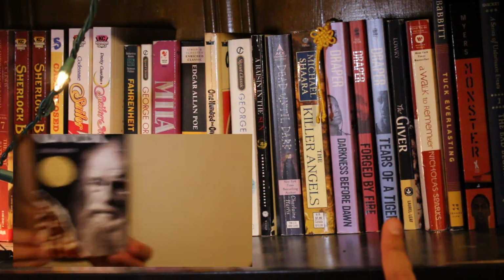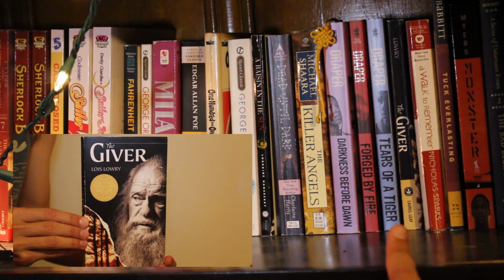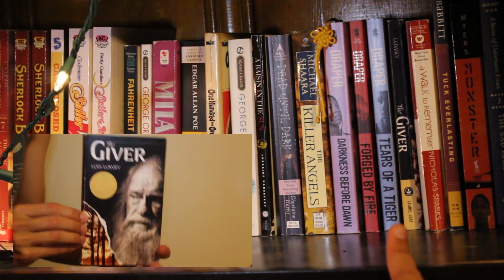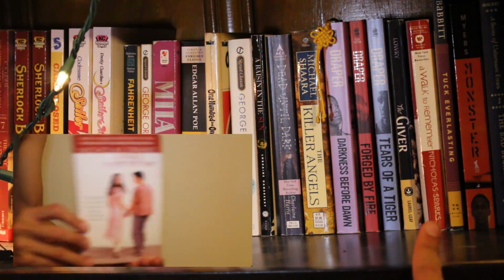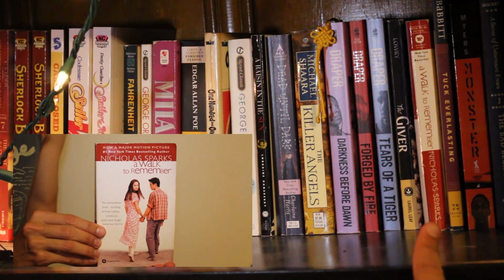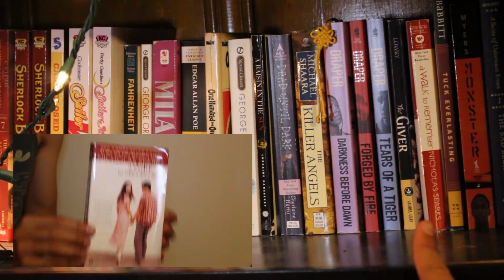And then next to it we have The Giver by Lois Lowry. Read this way back in middle school. To be honest, I don't remember all the details. I just remember the main thing. I should probably give it a reread before the movie comes out, actually. And then next to it we have A Walk to Remember by Nicholas Sparks. I actually really enjoyed this, even though it's a Nicholas Sparks book. It's really great. The characters are really good.